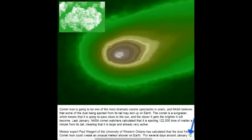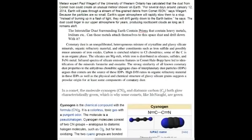Now here again, Paul has calculated that the dust from Comet Ison could create an unusual meteor shower on Earth. For several days around January 12, 2014, Earth will pass through a stream of fine-grained debris from Ison. Because the particles are so small, Earth's upper atmosphere will rapidly slow them to a stop. Instead of burning up in a flash of light, they will drift gently down to Earth. The dust could linger in our upper atmosphere for years.